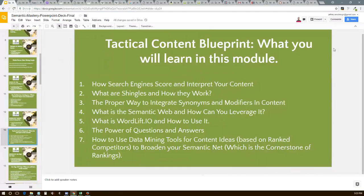But there's a nice little tutorial on how search engines score your content, what shingles are and how they work, and the proper way to integrate synonyms and modifiers in your content. We talked a little bit about the semantic web and showed you a couple of examples, like the best LA neighborhoods, using a strategy where we remap the site with silos and use the neighborhoods to stand out so that we can start ranking for those keywords. It works really well.